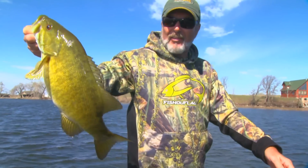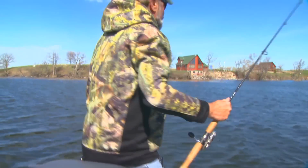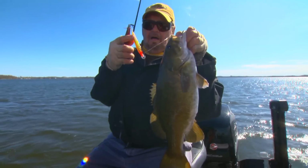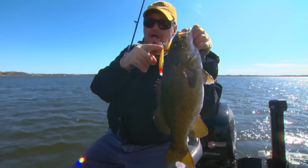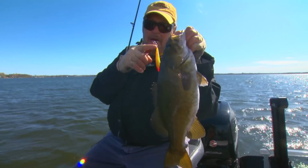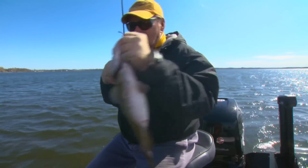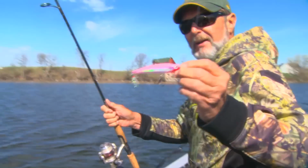These are the kind of smallmouth I like getting into. These are real fish. Anytime, any place, these hot, explosive looking baits, these kind of babies love it. Subtle isn't their bag usually. Wild and woolly, they like that stuff. Now that one, Ron is throwing the crush and I'm throwing the pink.